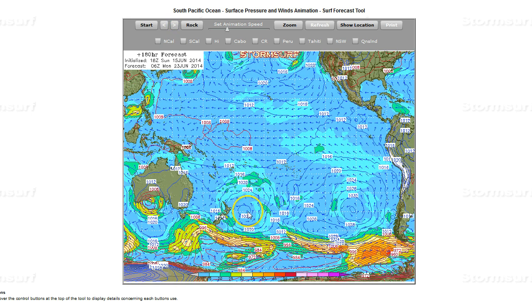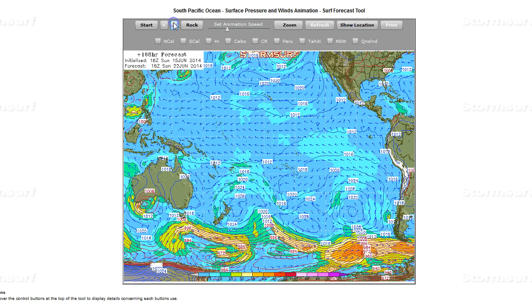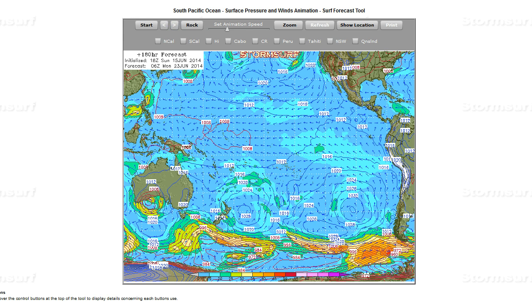Notice high pressure starting to build, push south here. Watch this. I'll put this back into motion. You can see it building here, falling south. And when it does that, it starts pushing the wind vectors, even on this system here, down to the south into Antarctica. So a little bit of a break there. Let's go check out the significant wave height chart now.